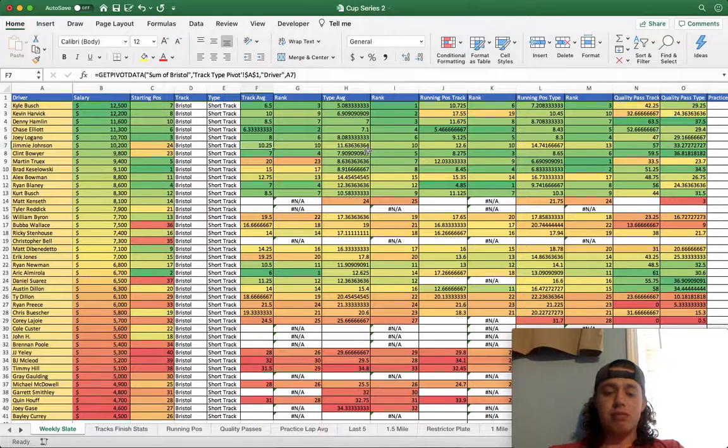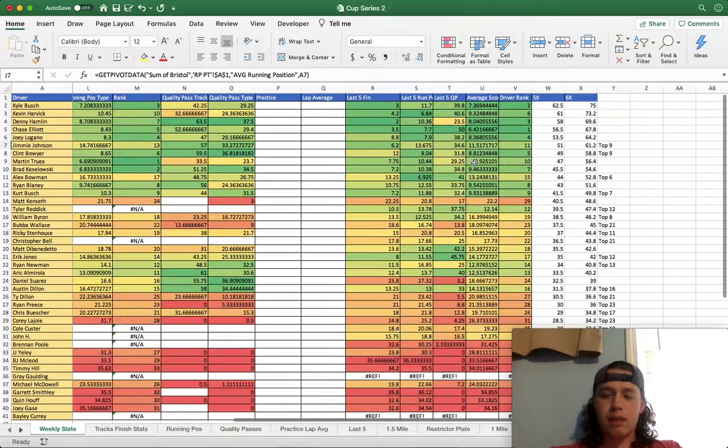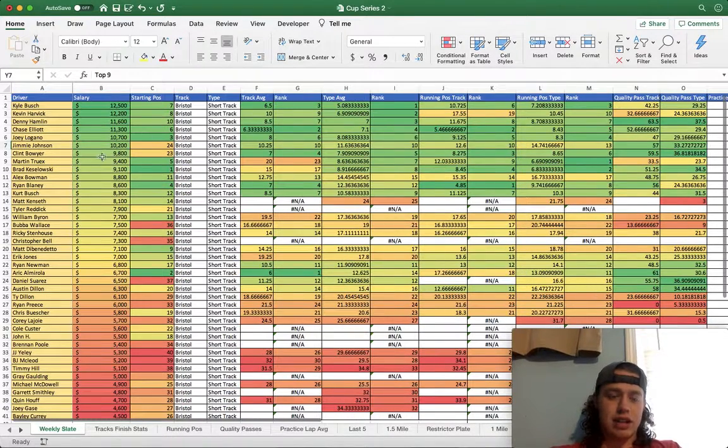Average finish at short tracks of 11.63, which ranks 10th. An average running position of 12.6, which ranks 10th. Everything ranks 10th. So we think Jimmy Johnson's going to finish 10th this week? Well, unfortunately, a 10th place finish isn't even going to pay off that salary of $10,200.